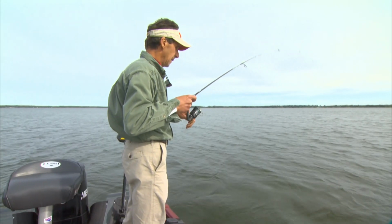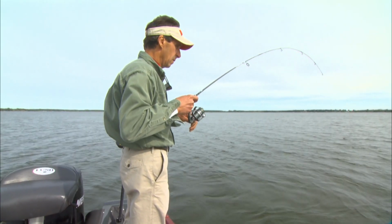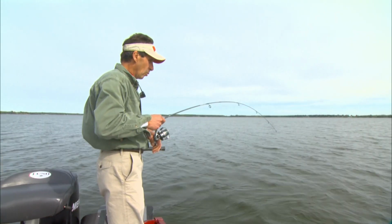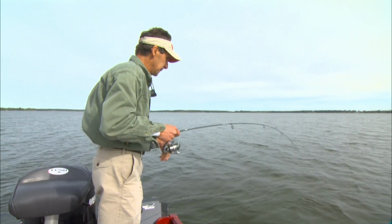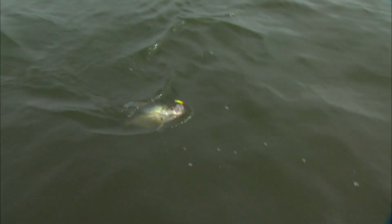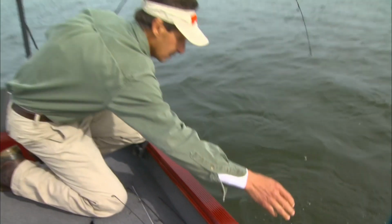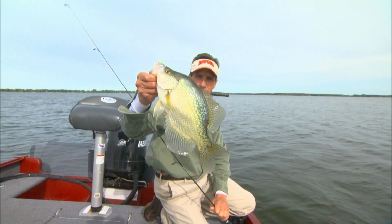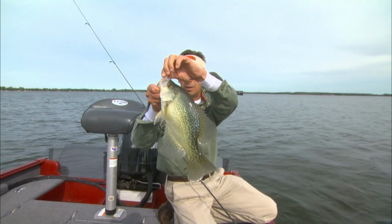Looks like a good one again. Yeah, I'm telling you, he's pulling. Boy, good. They're fun, ain't they? But these are really bulls. You got one of them real whopper donkey crappies there. One of them real piggies. Oh, look at the size of these guys. Man, look at these things. You gotta net them, Bob. You gotta lip them. I know, look at that thing. Look at those beautiful crappies, no question about it.